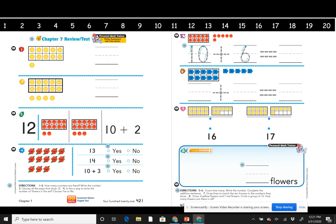The directions on number 5 say count how many and write the number. Then complete the addition sentence. So the first 10 frame is represented here. The second 10 frame is represented here. You're going to count how many there are all together and finish the addition sentence. Pause the video, press play when you're ready to move on.